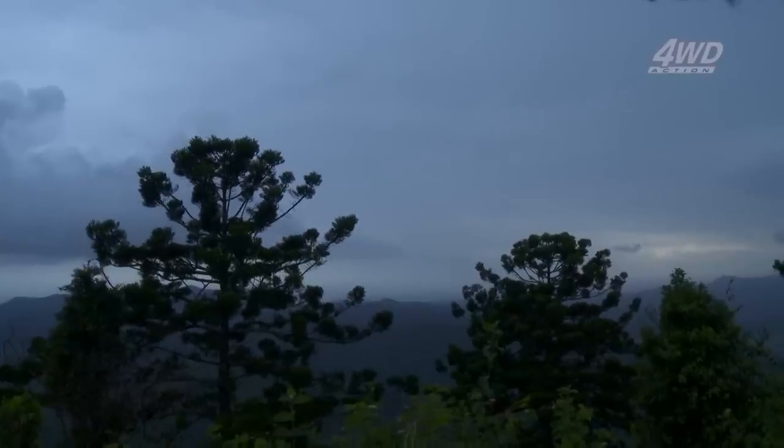I'll tell you what, over the years I've had some pretty intense first days on adventures all around Australia. I'm going to put this one down. Yep. It's the most intense first day of any trip I've ever done. We're going to finish up here, have a look at this view, head into camp.